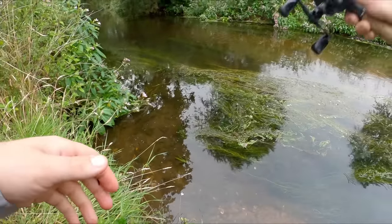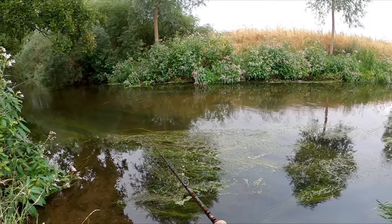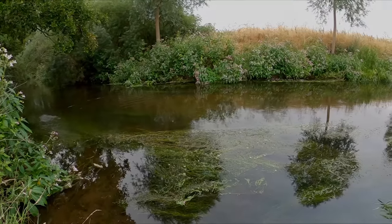Because I'm skipping out all the areas in between which are really shallow and don't look fishy. I'm just sticking to the areas where it's deeper and I can see bait fish. Right, so we're fishing for a little bit now.